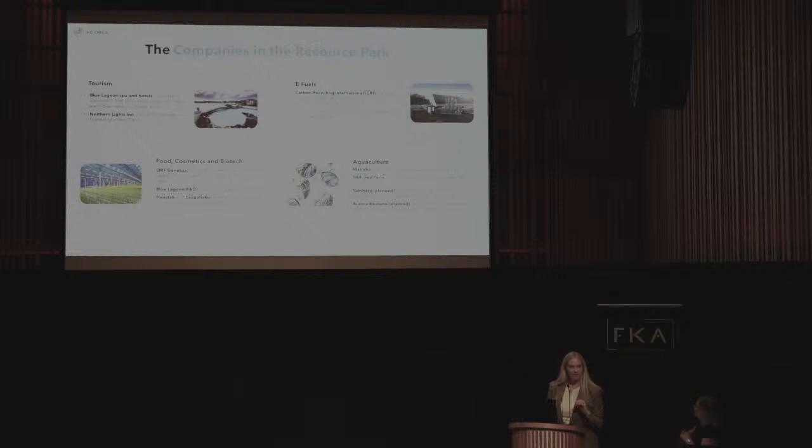Our goal is that the companies that are there might have waste for another company, so that, for example, if you have a food processing company, they might have waste that some other company could use. And the ultimate goal is to create a circular economy for a greener future.